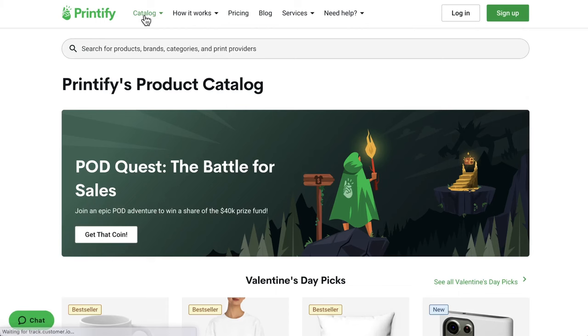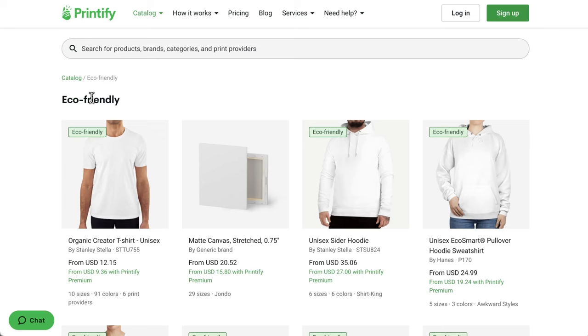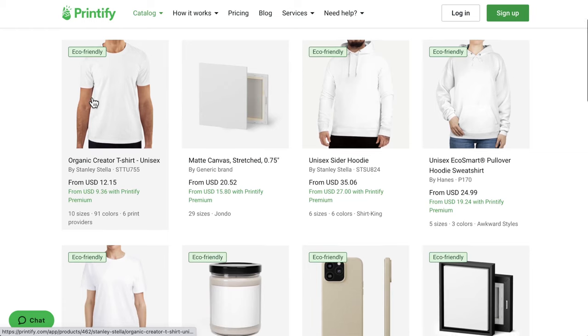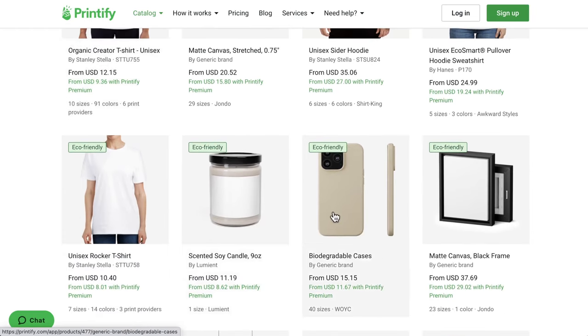And if we click on the catalog tab, we can see our featured products here and some basic categories. We can find the eco-friendly category here because this would make sense. And we can get a quick overview of everything that's kind of environmentally friendly. Things like t-shirts, hoodies, canvases, we have candles, phone cases.